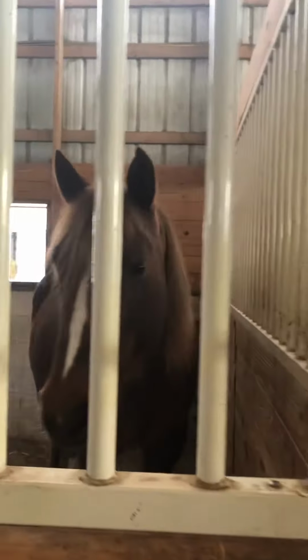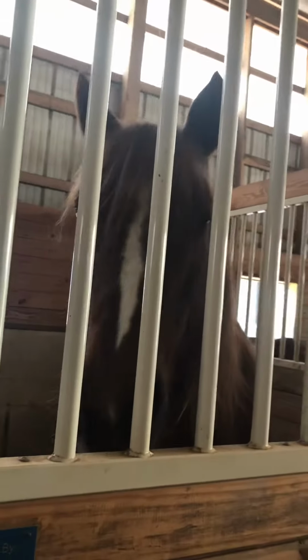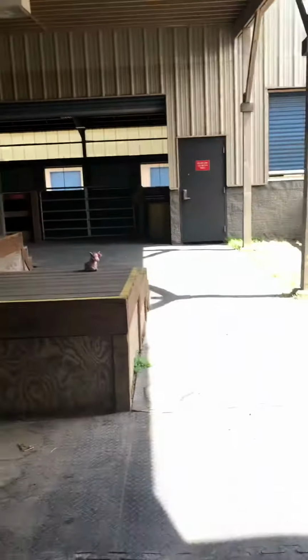So they're all just relaxing, enjoying their vacation for a little bit, but are definitely ready to get back to work and see all their people. They miss all the volunteers giving them extra attention and their riders. Dan says it's time for turnout, but he's still got a little bit before it's time for turnout.